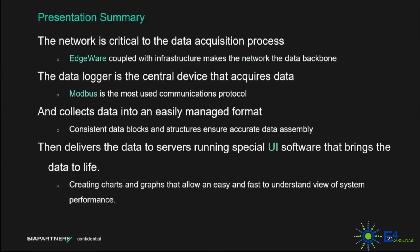So to wrap this up, the network is critical to the data acquisition process. And this is where so many people fall short. We go with the cheapest option. We find the cheapest software we can find. We find the cheapest fiber we can find. And we're not paying the attention to it that we should, because the edgeware has to be coupled with the infrastructure, and it makes the network backbone. Without the backbone, we don't get data, and then everything breaks down.